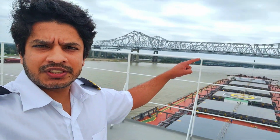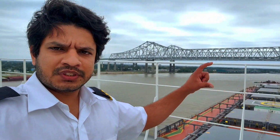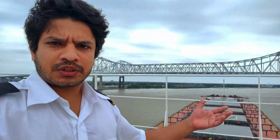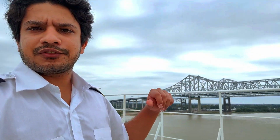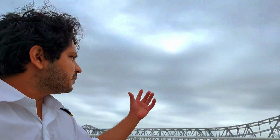Behind me is the bridge, as you can see. So we are going to go under it. The clearance of this bridge is 45 meters. The vertical distance of our ship from the sea level to the top of the radar mast is 42.13 meters. It's perfectly calculated. So we have like 1.87 meters of clearance. So it will be very, very amazing to see how we go under the bridge.